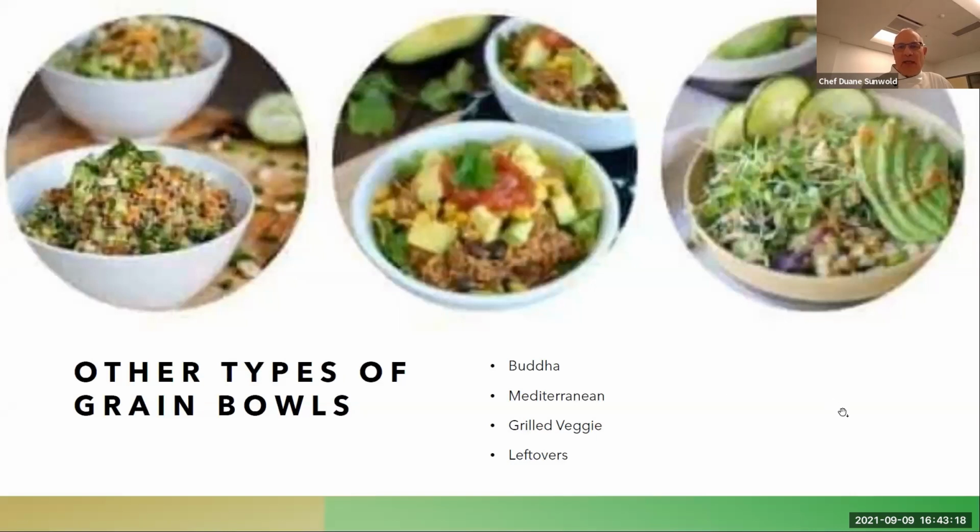Okay. So that was our Southwest grain bowl. There's some other versions you can do with that. The Buddha bowl is an Asian flavor for people who like, and I love Asian cuisine as well. So the nice thing about a Buddha bowl that has Asian flavor is you can make them without soy sauce and lower that sodium. I like to use a lot of fresh ginger.